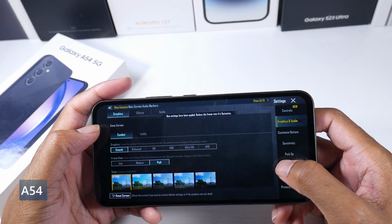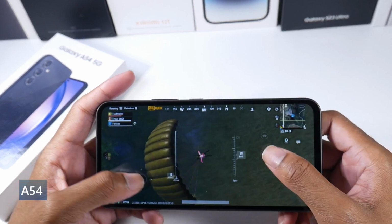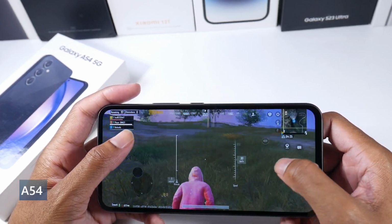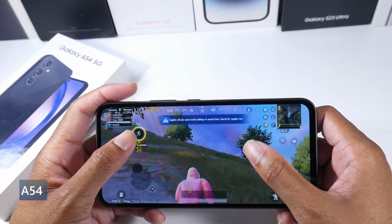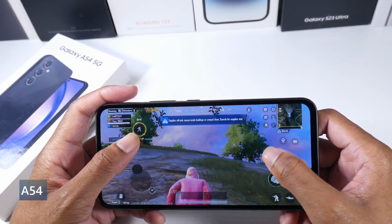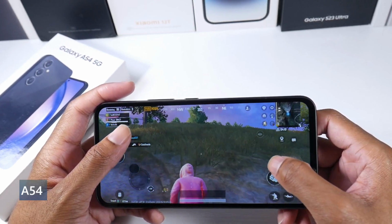So it's got a plastic frame on here. It actually has a glass back as well, so it does have somewhat of a premium feel to it. It's IP67 dust and water resistant. It's Super AMOLED, 120 Hz, HDR10 plus, 1000 nits peak brightness at 6.4 inches, 1080p, 403 PPI. The display on here was fine. It just had a little bit of chunky bezels, but other than that, it was a pretty decent display. It had 120 hertz again, so pretty smooth. Android 13, One UI 5.1.